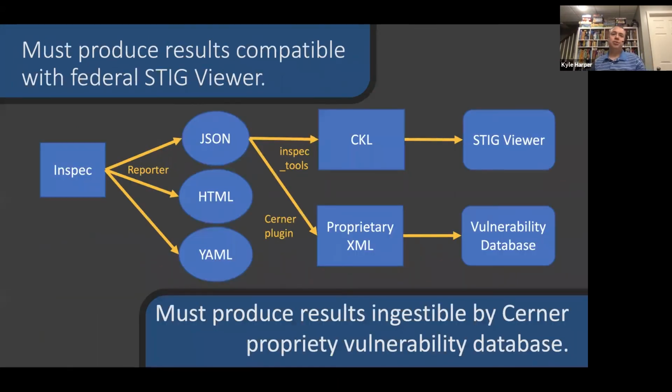We asked that the tool be able to produce results compatible with the federal STIG viewer and also be ingestible by CERNER's proprietary vulnerability database. And this is where the multiple reporters and some of the conversion tools that we can tack on after that really came into play. As I mentioned, we very heavily leveraged the JSON reporter, and then using both community tools and a combination of some CERNER internal tools, we're able to convert it to various community standards and some internal proprietary formats to feed it into the various databases and consumers that we needed.